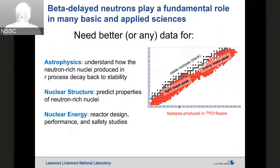The black squares here are the stable isotopes. The red are all the fission products that are produced with, I don't remember what the cutoff is, but there's a certain yield cutoff on this plot. If you look at the ones where this beta-decay neutron emission process is energetically allowed, it's highlighted in green. So it's about a quarter or a third of the total, obviously on the more neutron-rich side.